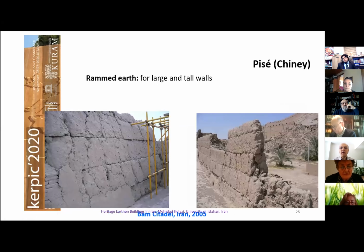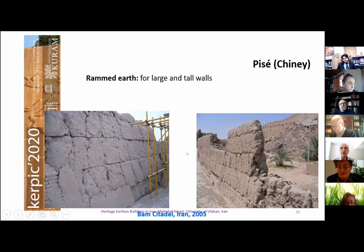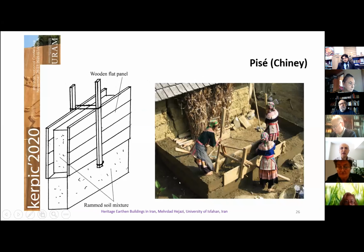Well, sometimes instead of using adobe bricks, you use rammed earth or pisé, which in Iran we call chine. As you can see, it is usually used for unimportant walls or non-load-bearing walls. If they want to separate the spaces usually, or if they want to protect the whole area, they make a large rammed earth wall. As you can see here, it's similar in every part of the world.